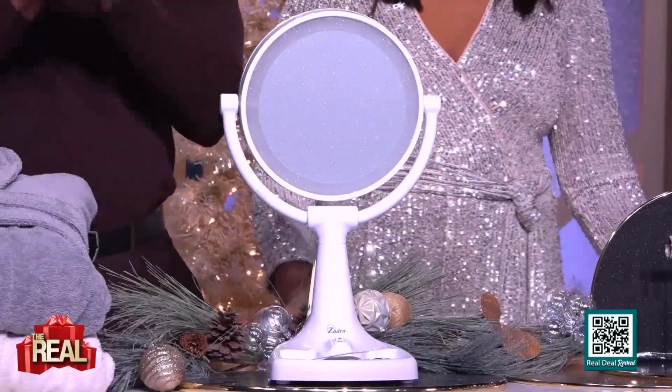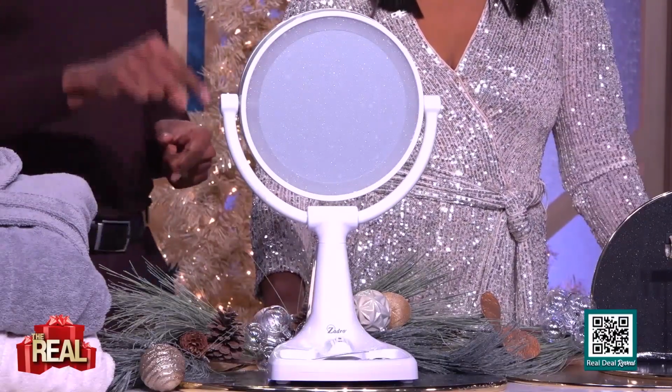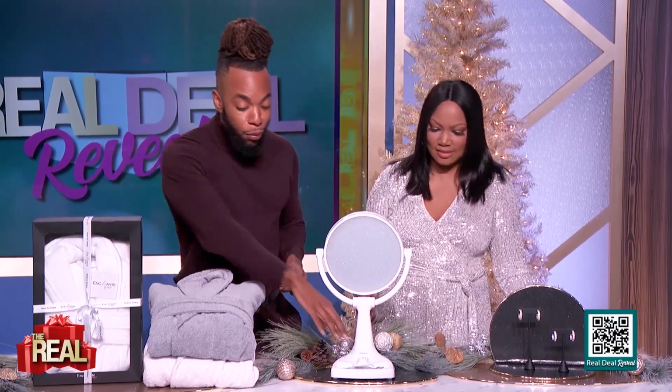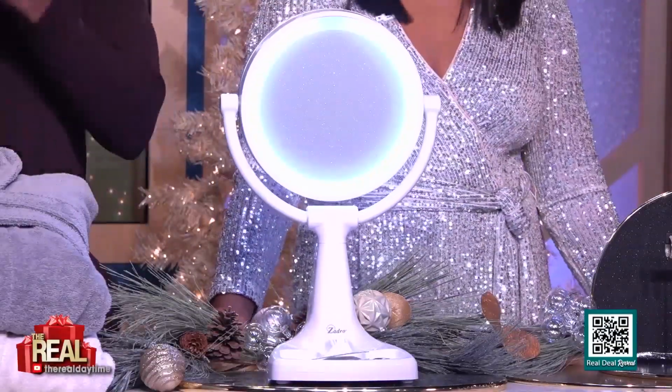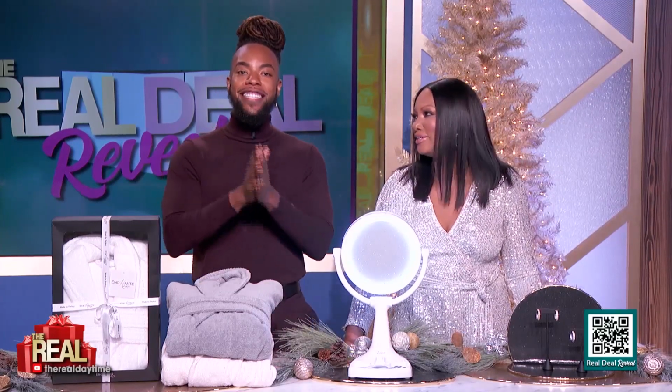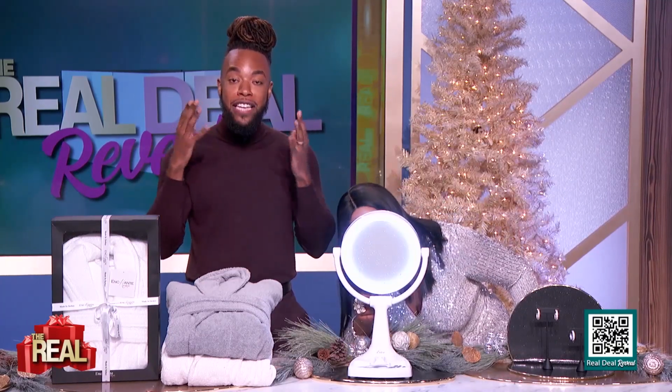Okay, so get ready to scan the QR code for this Zadro fluorescent LED round vanity mirror. So put your best face forward with the help of this ultra-bright vanity mirror because the 270-degree swivel design helps you achieve flawless skincare and makeup application from any angle. It features bright 360 surround light, dual magnification, and a convenient accessory tray. We got some stuff up here for you. But the powerful 10x magnification side is great for details and touch-ups, while the convenient one-time side provides an immaculate view of your entire face for everyday needs.